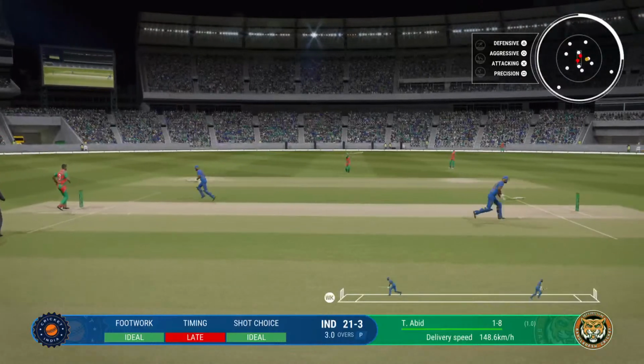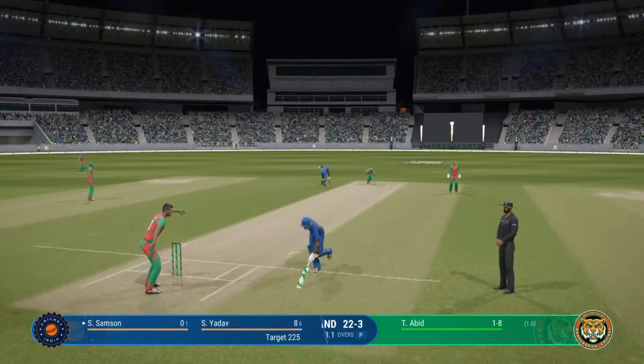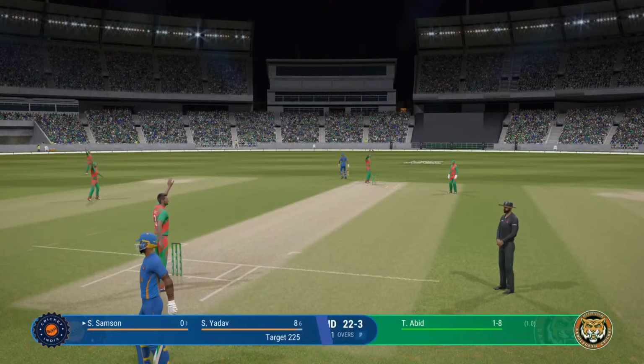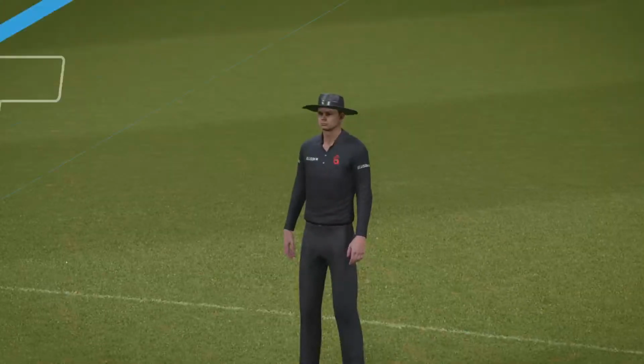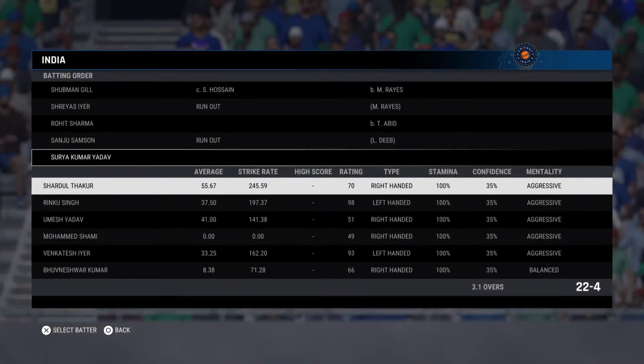Was quick onto that in the infield. Trouble! That looks gone. Oh, great run out. It's another wicket, the fourth now.